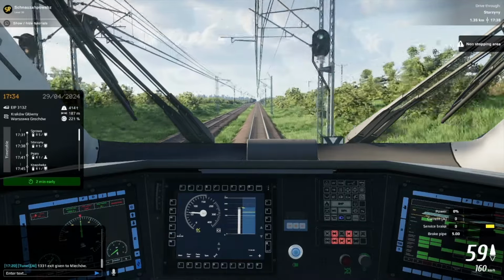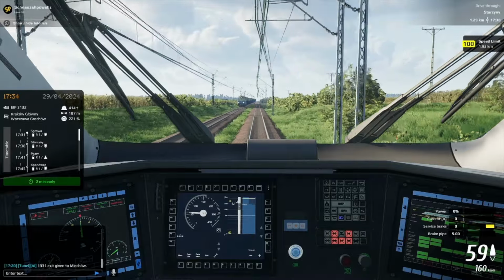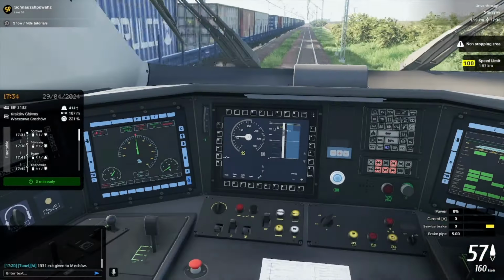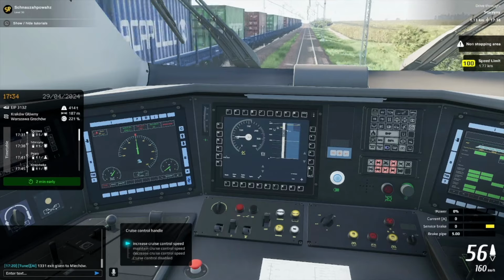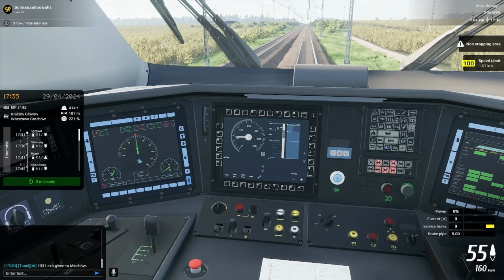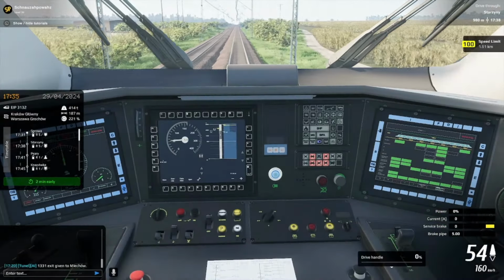But this is just some shots of me running with it in multiplayer, having to deal with live dispatchers and problems with lines and things like that, and just seeing how it responds in a live action kind of scenario, and not just like a scripted single player scenario, if you catch my drift. So here I'm being slowed down. Basically the speeds are changing.